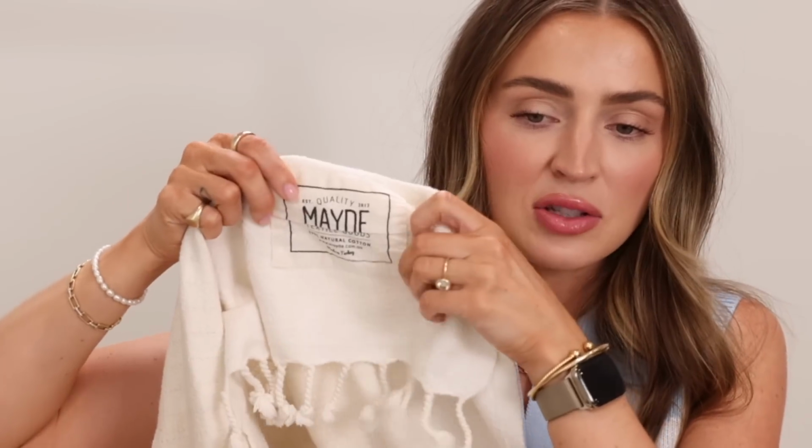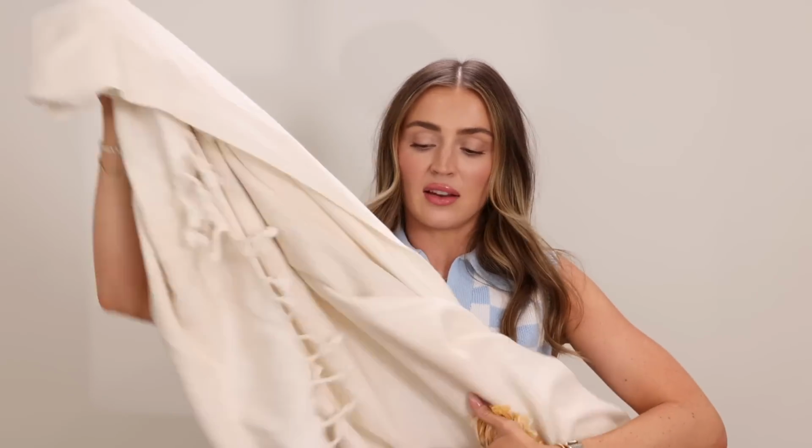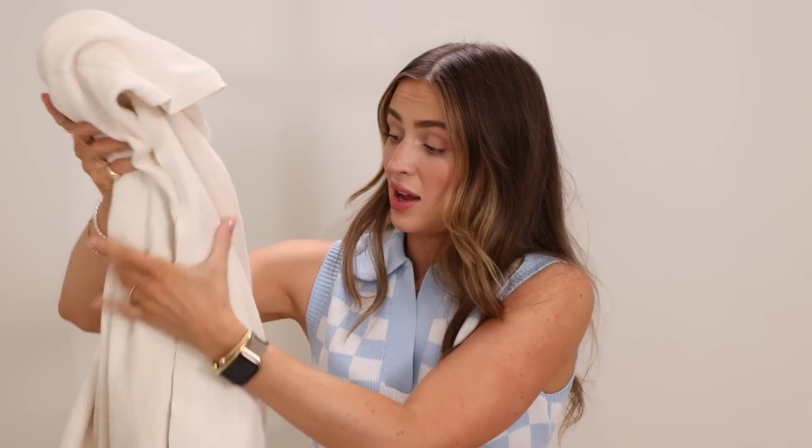And then this brand called Made, okay? This is Made Australia. This is the lovely little brand here. I had gotten this blanket from them in a Goop PR package years ago. It's got my little initials on it. This blanket in particular has hopped around the globe with me. I love this towel so much. And since then, I've gotten a few other colors.